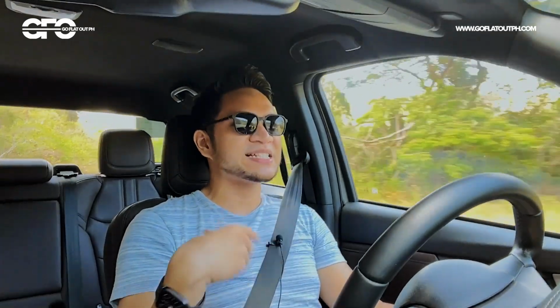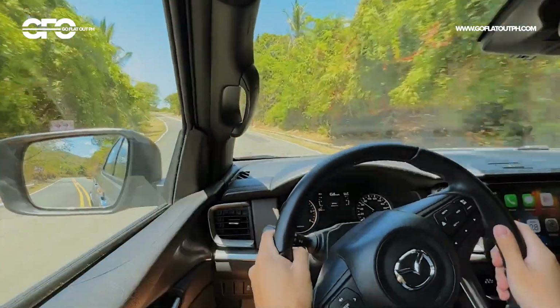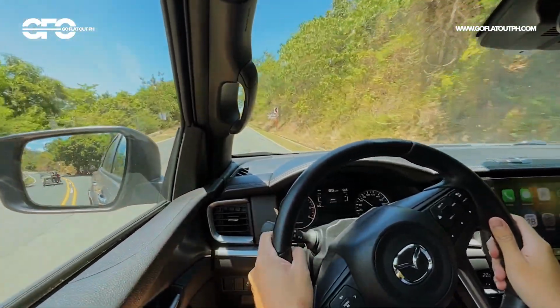Now, this engine doesn't produce the class-leading figures that you would expect in something like a Ford Everest, Ranger, or the Toyota Hilux with its 2.8-liter turbo diesel, no? But 190 horsepower and 450 Newton meters of torque. It's not class-leading, but what's good about it is its torque band. There's a wide torque band in its RPM range.